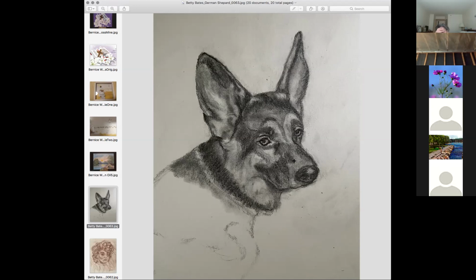Now, Betty, are you here? Yes. Okay. So tell us a little bit about this. Who's the dog, and what inspired you to draw this? Well, it's my grandson's dog, and that's his pride and joy. So he asked me if I would do a drawing of it. So I did it, and he now has the drawing. So it's kind of a no-fee commission, but he was very happy with it. Yeah, a commission on a family discount. Yes, exactly.